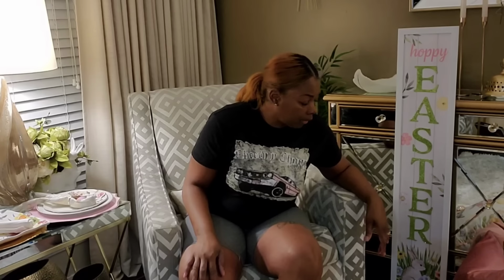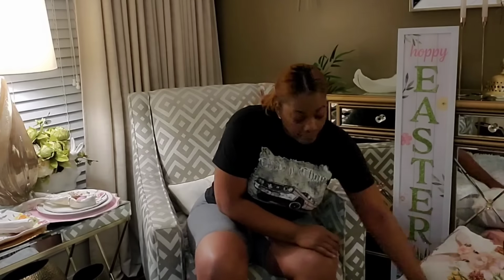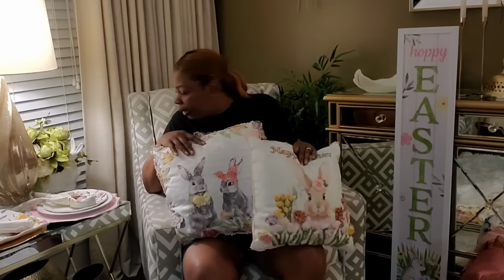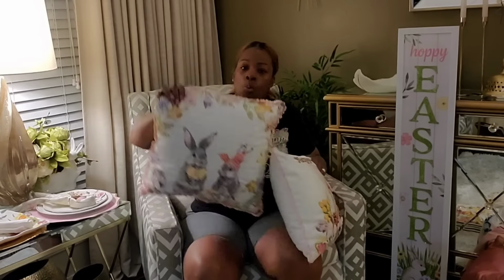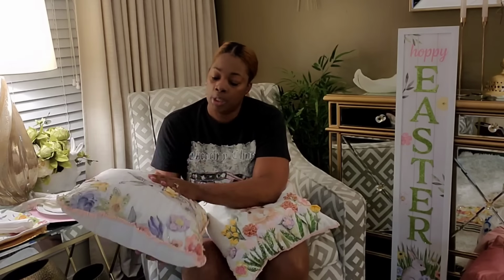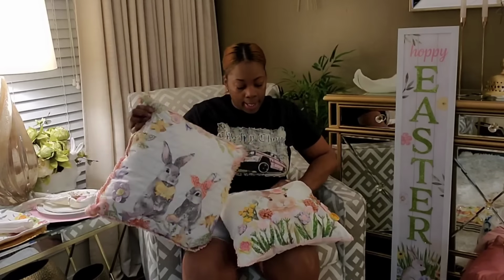Next is the next color of the room that I am doing. Y'all ready for this? These are the pillows. I got three of these pillows. I don't know where the other one is, but it's three of them. I got two like this, and I got one like this. These pillows are from Ross. And I'm not going to change these pillows out. I want these. I'm going to leave the inserts. Like I said, I got two of these.